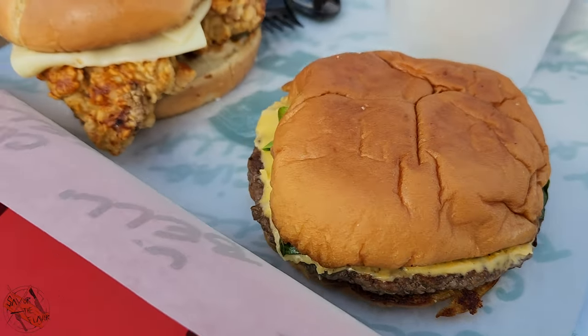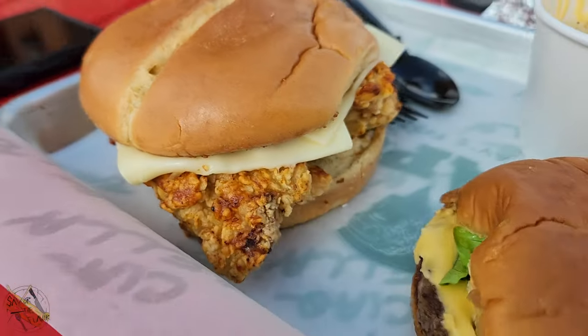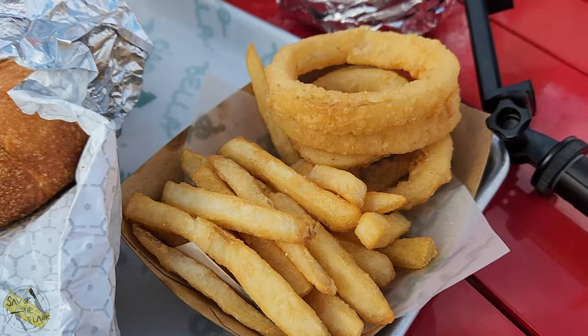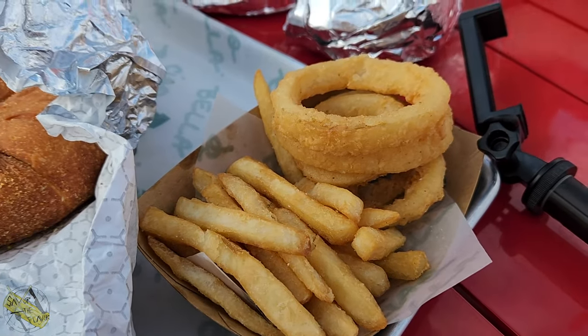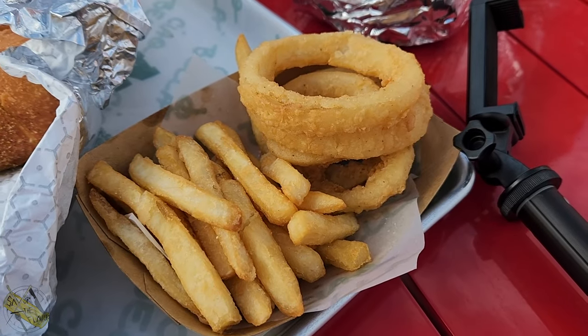This is a smash burger, and this is a Nashville hot. Now here, you don't have to get just the fries or the onion rings. They do what they call frings, so you get half and half. So that's what I got, because you gotta have the best of both worlds when you're having a Chubby sandwich. All right, so you can see how disgustingly delicious this looks.